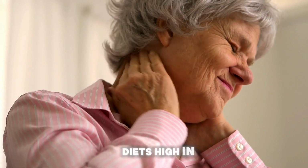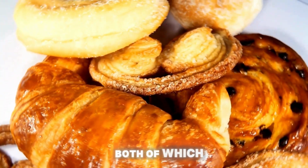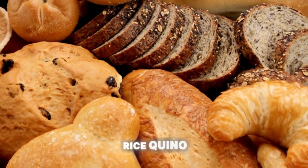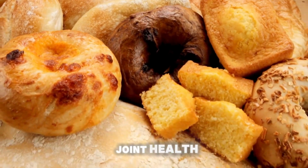Additionally, diets high in refined carbs have been linked to obesity and insulin resistance, both of which are risk factors for arthritis. Swapping out refined carbs for whole grains such as brown rice, quinoa, and whole wheat bread can help lower inflammation and improve joint health.